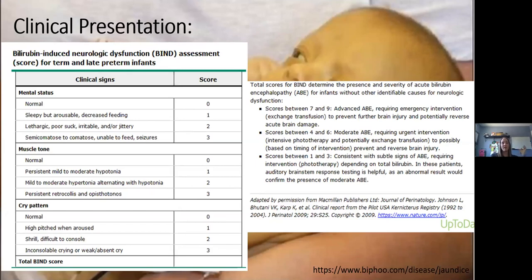Now, in the early phases, clinical signs are quite subtle. The infant could be a bit sleepy, but rousable, and when aroused, has a mild to moderate hypotonia and a bit of a high-pitched cry. When you get into the intermediate phase, the infant can be febrile and lethargic with a poor suck, or a bit irritable and jittery. The cry is often described as shrill, and the infant is difficult to console. Now, mild to moderate hypertonia develops, usually beginning with the backward arching of both the neck and the trunk.